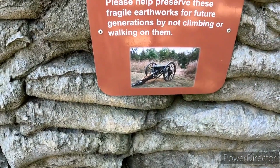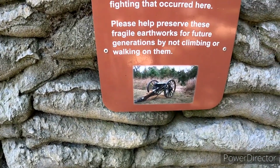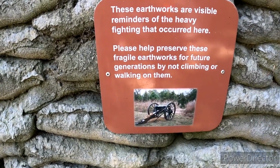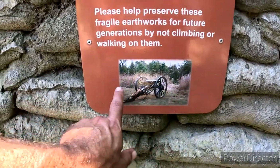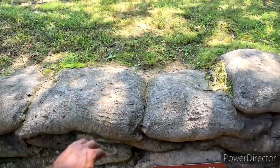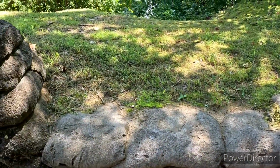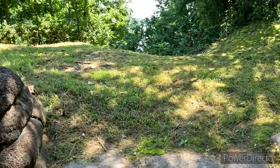See this here? Let's preserve these fragile earthworks for future generations, but not climbing or walking on them. That's the way it originally looked before they put in this replica. It's concrete, but it would have been sandbags back there in the day.